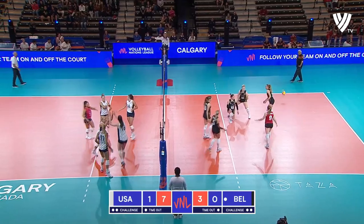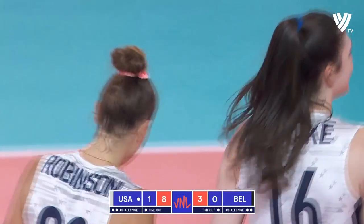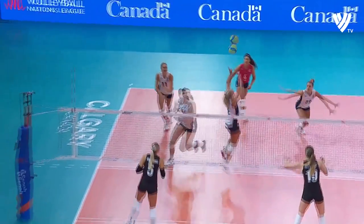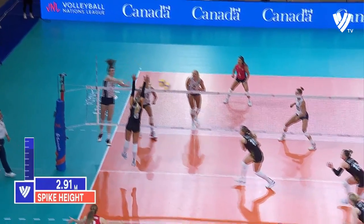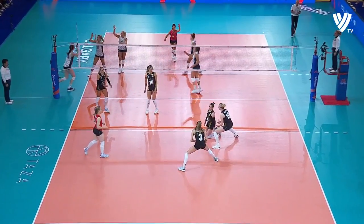And Rettke. That little backslide. The one-footed backslide. Yeah, you got it, Rob. Nice job. I'm learning from the master. That ball well over the block of Belgium and past the defense.